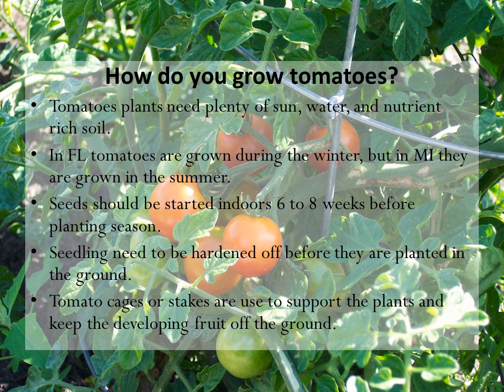Seedlings need to be hardened off for a week before they're planted in the ground. This is done by setting the transplant seedlings outdoors in the shade for a couple hours the first day, and then each day gradually increasing the amount of time the plants are outside and increasing their exposure to direct sunlight. This just gets them used to the heat so that they don't wilt in the hot sun when you plant them in the ground.